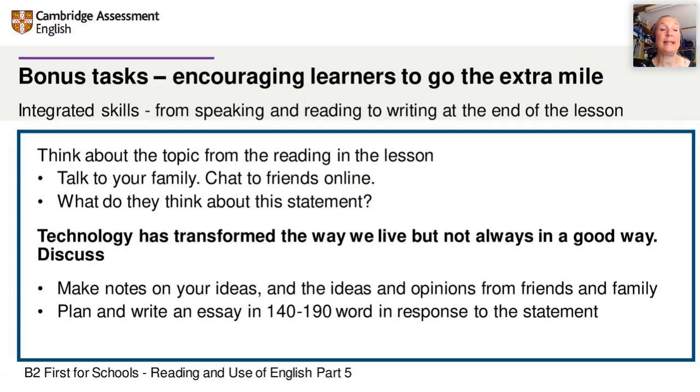So in this lesson, this is a reading and use of English lesson. The reading and use of English lesson was focused on part 5. The topic in the lesson was technology. The reading was about technology. So we've tried to create an integrated skills lesson by transferring speaking, by identifying the topic, looking at a really interesting title. Technology has transformed the way we live, but not always in a good way.